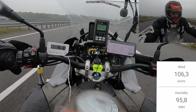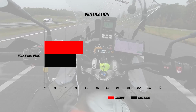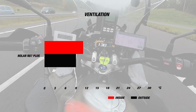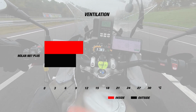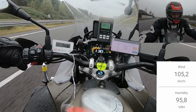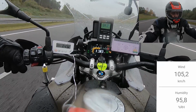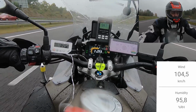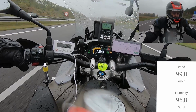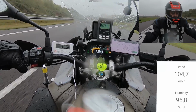First off, we tested the Nolan N87 Plus when the weather was about 9 degrees Celsius, while the helmet's interior temperature was about 11 degrees, so that was a 2 degree difference. For noise, we recorded about 102 decibels in the helmet, with the wind speed ranging from 110 to 130 kilometers per hour. While the Nolan N87 Plus does best as a value for money helmet since it spans the entry to medium level helmet range, it didn't quite give us the top performance we were looking for.